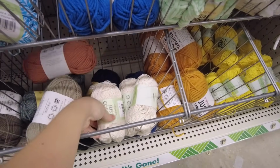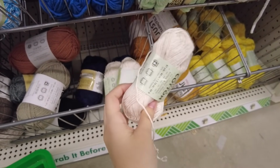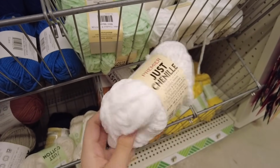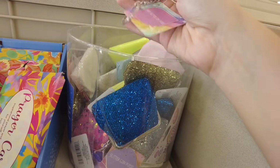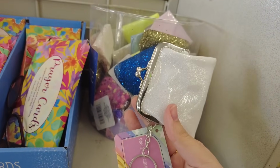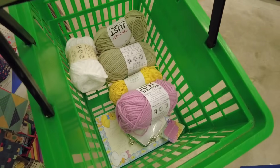And I was trying to find a white, but all they had was this cotton, or they had like the fluffy chenille stuff, so I ended up grabbing the chenille stuff. In case you couldn't tell from the colors, I'm gonna go ahead and try to do the little strawberry bag idea that I had, and I'm grabbing this little coin purse to steal this keychain piece off of to make a keychain for our little bag. So yeah, we're gonna check out.